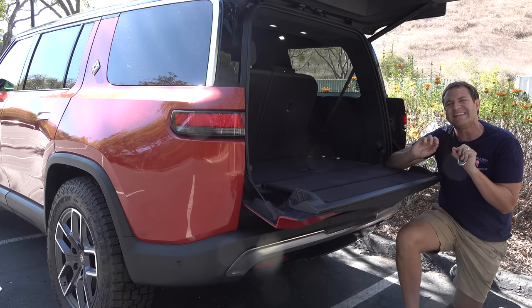All right, driving the Rivian R1S. First things first, gotta floor it. So fast. Faster than any vehicle has any right to be if it's this size. Amazingly quick. Floor it, floor it, floor it. Whoa. It is really, really quick.